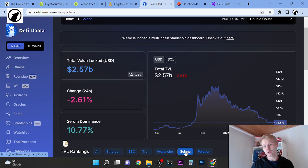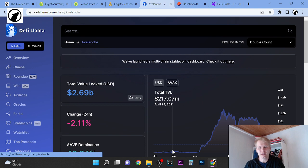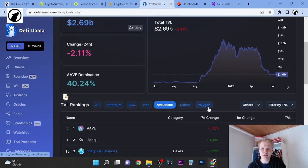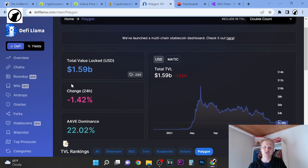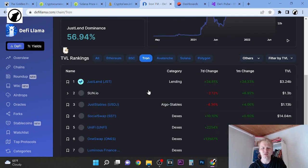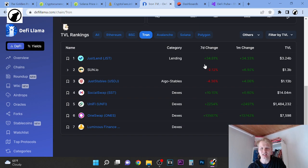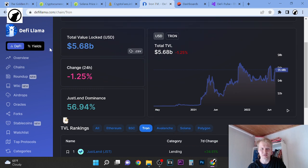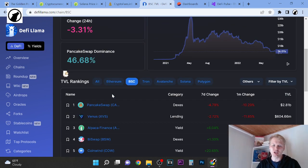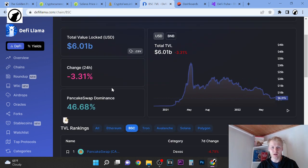If we contrast this, Solana has 2.5 billion, Avalanche has 2.6 billion, Polygon, a layer 2 scaling solution, has 1.5 billion. Tron, I think, is gamified results. You can see that JustLend has nothing there. This is zero in my opinion. It's a scam. And then we have Binance Smart Chain, 6 billion.